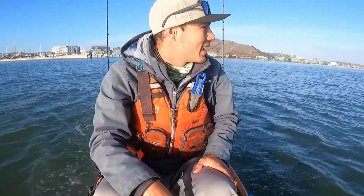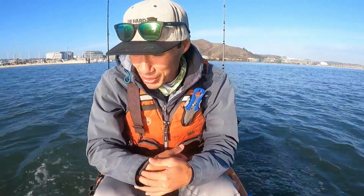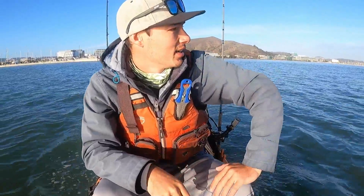A lot nicer day today, as you can see. Bright sunny skies, no wind right now. There might be a little bit of a breeze later in the afternoon, but for now, really nice weather. So gonna take advantage of that while we can. We're gonna be joined by a buddy out here. He should be here in 15-20 minutes or so, but can't wait for him. The tide just turned. We're gonna get out there and see if I can find me a December halibut.